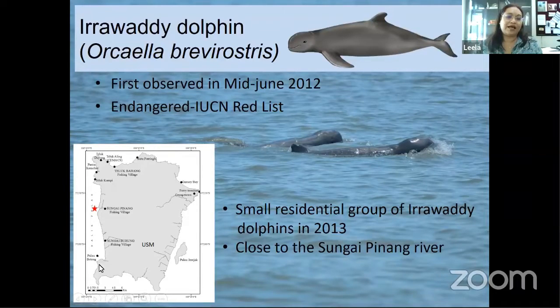The Irrawaddy dolphin has been seen to occupy this estuarine area from right up from Telok Kampi, and then there's a bit of Pantai Aceh, Sungai Pinang, and Sungai Burung. Based on the work done by my previous postgrad student, she discovered a small resident population of Irrawaddy dolphins in 2013. This animal is also found in rivers and is critically endangered in rivers, and endangered generally worldwide in the IUCN Red List.